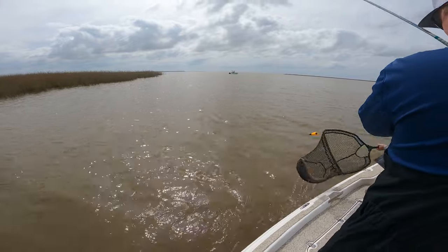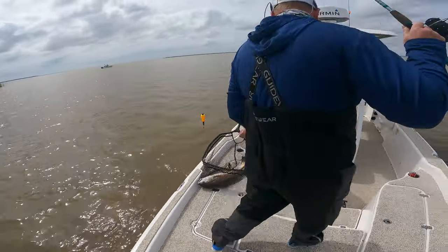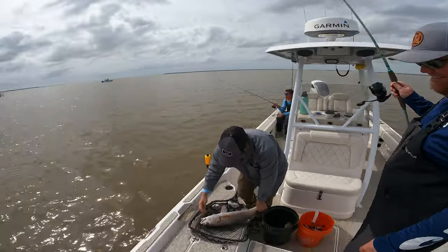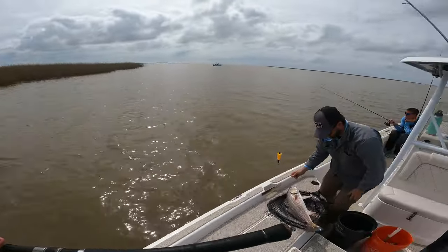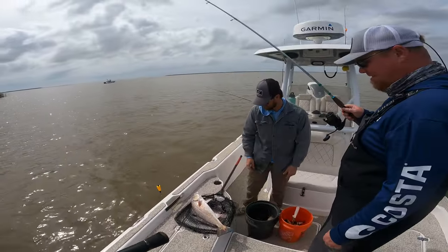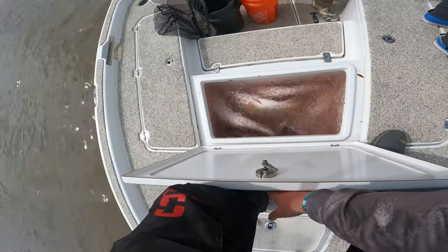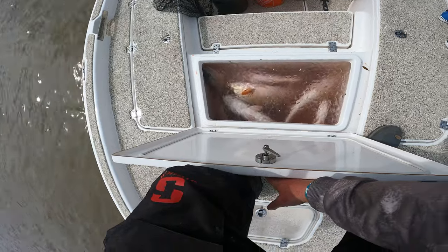Such a beautiful fish. It's so fun. We're striper fishing in 1 foot of water. Yep, literally. With a lot more bites. Striper fishing in 1 foot of water. Does he make it? He does. Put him in there. Put him in the box. In the box. Go swimming.